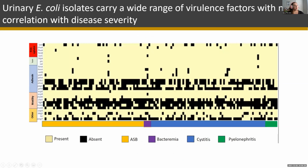So taking a deeper look, once we have a snapshot of this diversity, is once we start looking at the virulence factors. It's known that there's no single virulence factor or no single genomic feature that differentiates symptomatic from asymptomatic bacteria. But what I hope you can appreciate from this is it's really truly a checkerboard, and there's a wide variety of carriage of virulence factors within uropathogenic E. coli. So here we have a variety of virulence factors on the y-axis associated with iron uptake, toxins, adhesins, motility, and some others. And what we see is there's really no correlation with the severity of the disease as shown by the bottom x-axis and the presence or absence of these virulence factors.